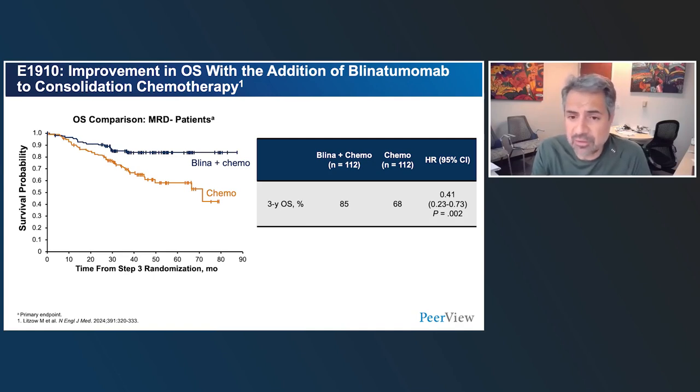And the results were very favorable. Those who received the blinatumomab had a better overall survival. The 3-year survival rate was 85% compared to 68% for patients who did not receive blinatumomab. Therefore, we've seen more activity of blina and more returns if used in a frontline setting, followed by MRD, followed by the refractory setting. And today, blinatumomab in the frontline is our standard of care.